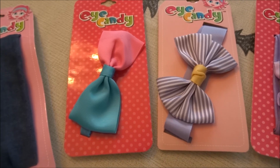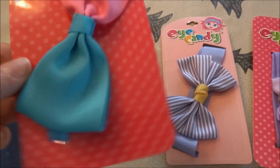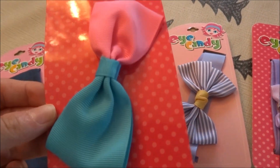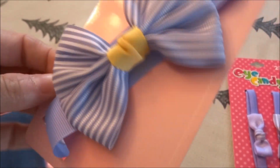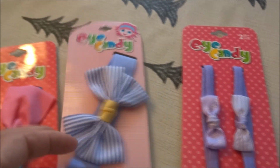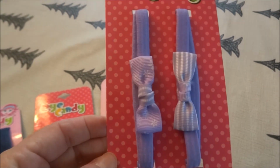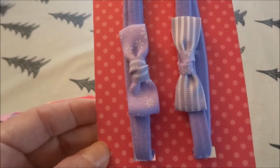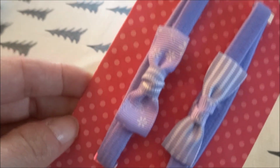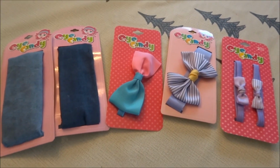I picked up these two that have bows on them, so it's just the headband and then they have the bow attached to the front, and this one is pink and blue. This one I thought was really pretty in purple, and this is more of a ribbon that goes around the head. And then the other two that I picked up, you get two in this package, and they are purple, really pretty as well, smaller bows on the headband. So I was really happy to come across these headbands.